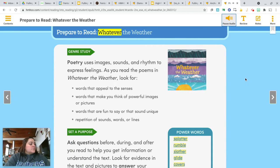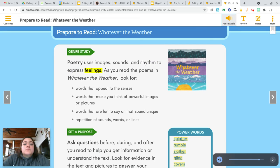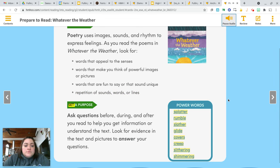Prepare to read. Whatever the Weather, genre study. Poetry uses images, sounds, and rhythm to express feelings. As you read the poems in Whatever the Weather, look for words that appeal to the senses, words that make you think of powerful images or pictures, words that are fun to say or that sound unique, repetition of sounds, words, or lines. Set a purpose. Ask questions before, during, and after you read to help you get information or understand the text. Look for evidence in the text and pictures to answer your questions. Power words: splatter, rumble, slather, glide, covers, creep, slithering, shimmering.